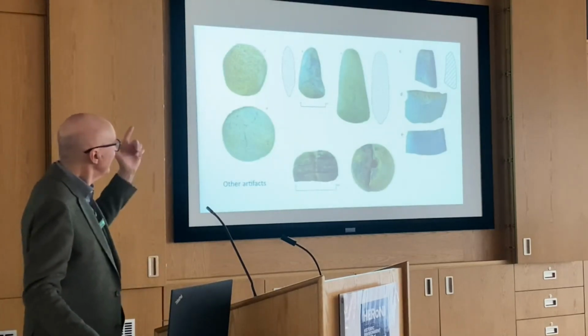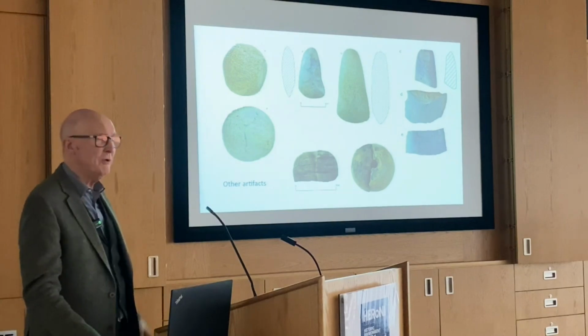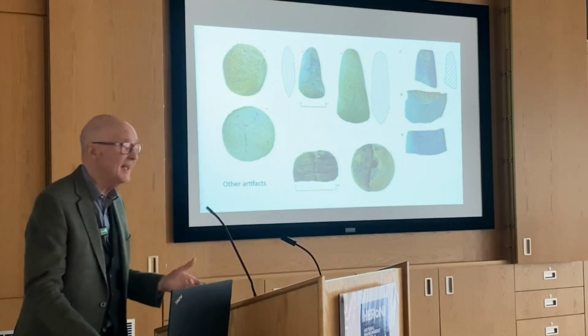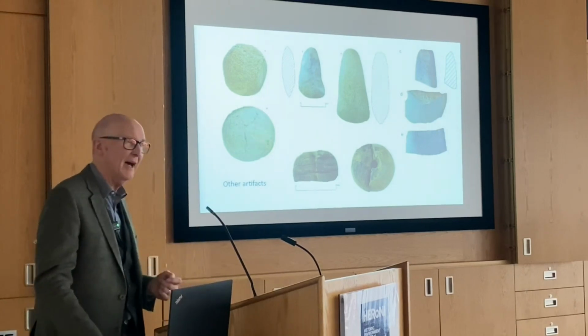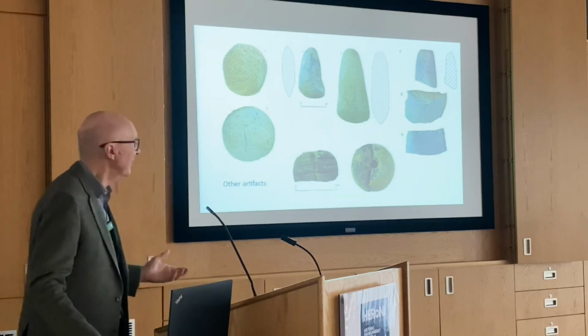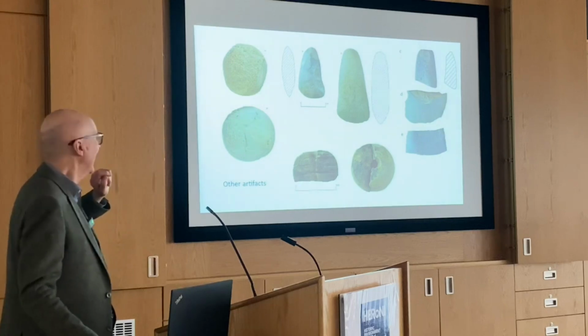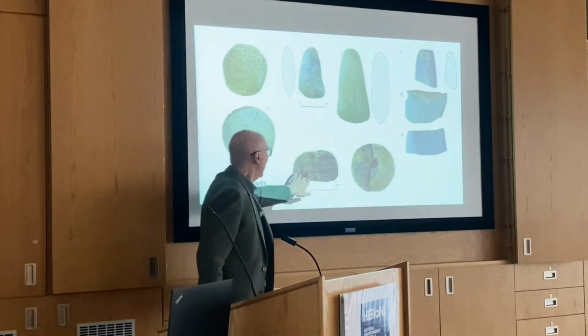We found 2 complete axes and parts of 3 more. When you consider the sheer amount of wood that's been brought onto the site, it is just amazing how few axes we actually found. You would imagine there'd be hundreds of them, but no. Possibly 2 stone balls, and this is probably a lignite bead.